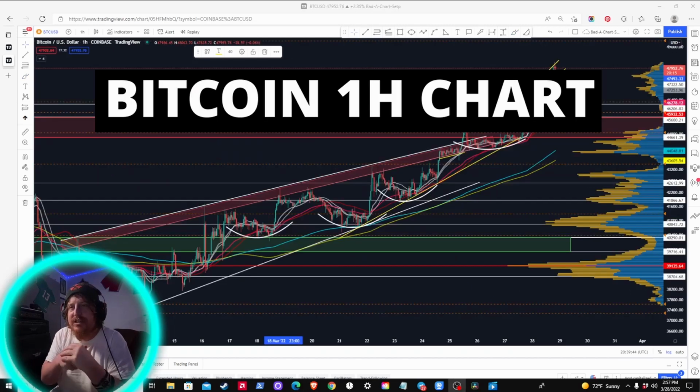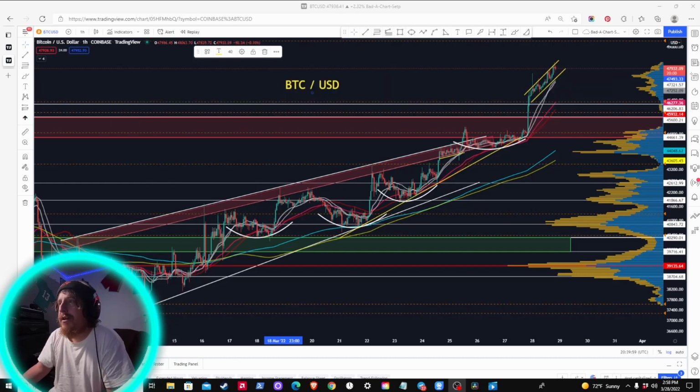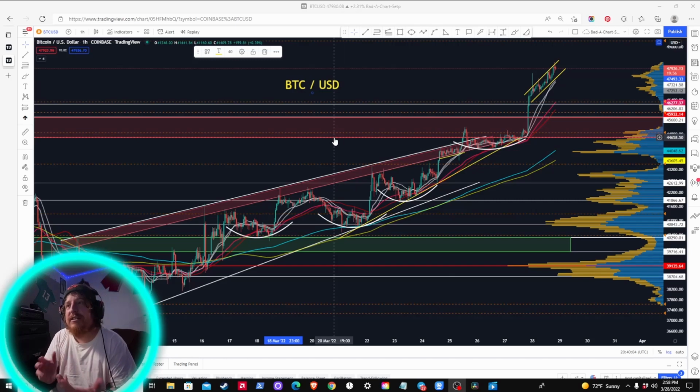So now we're going to zoom into the Bitcoin 1-hour chart. Now I said buying Bitcoin, but really I'm more interested in trading altcoins. But as we know, the S&P 500 is kind of the driver right now for Bitcoin in most cases. And we all know Bitcoin is the driver for altcoins, right? So more or less we have to track Bitcoin to have an idea of when is the best time to buy or sell our altcoins. So this is the Bitcoin 1-hour chart. We've been tracking this for the last few days as well.